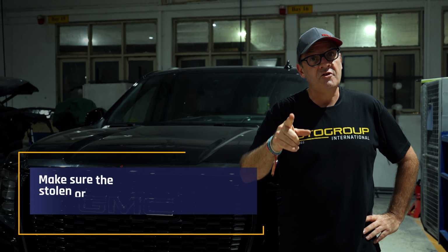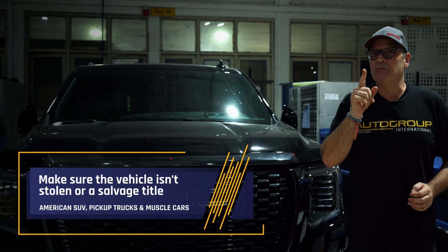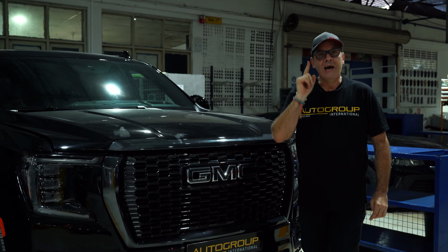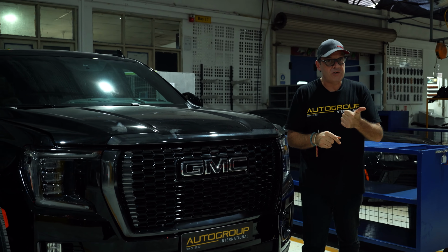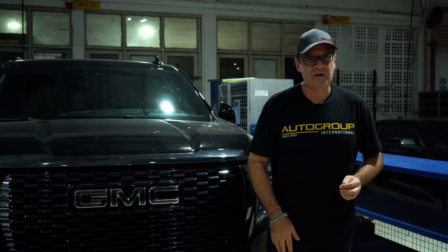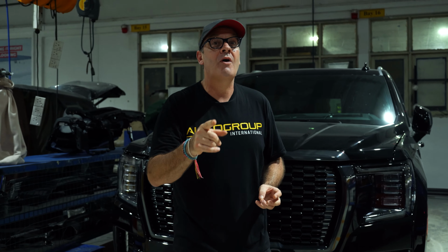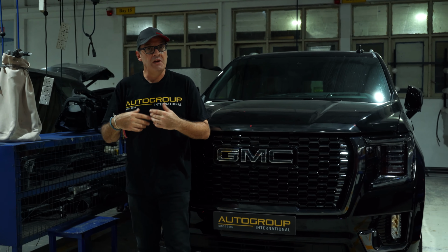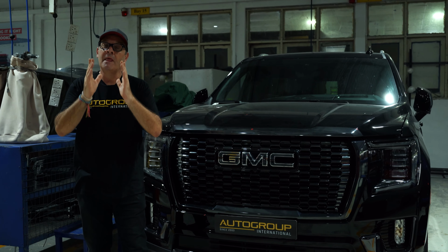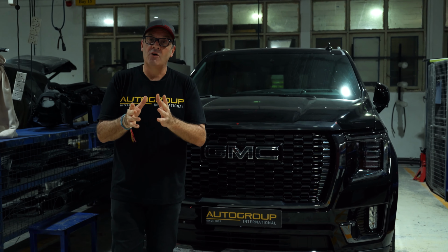So number 5 is pretty simple, but make sure the vehicle isn't stolen or a salvage title. Now this happens more than you would believe, so the vehicle you're looking at, get the VIN, run a VIN check on it, and make sure that, as I say, it's not a salvage title. So has it been in an accident, has it been storm damaged, hail damaged, like there was recently in various places. So has the vehicle been damaged, has it been in an accident, or has it been stolen? You will be surprised at the number of vehicles that resurface, that when you do a VIN check, there's no history, or the VIN check says that it's somewhere where it's not supposed to be.